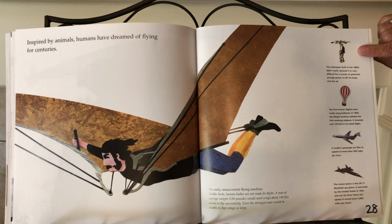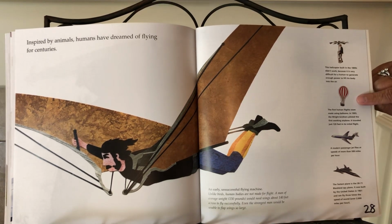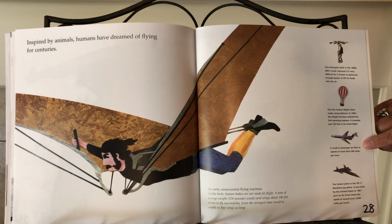This helicopter, built in the 1800s, didn't work because it is very difficult for a human to generate enough power to lift his body into the air. The first human flights were made using balloons. In 1903, the Wright brothers piloted the first working airplane. It traveled just 120 feet in its initial flight.